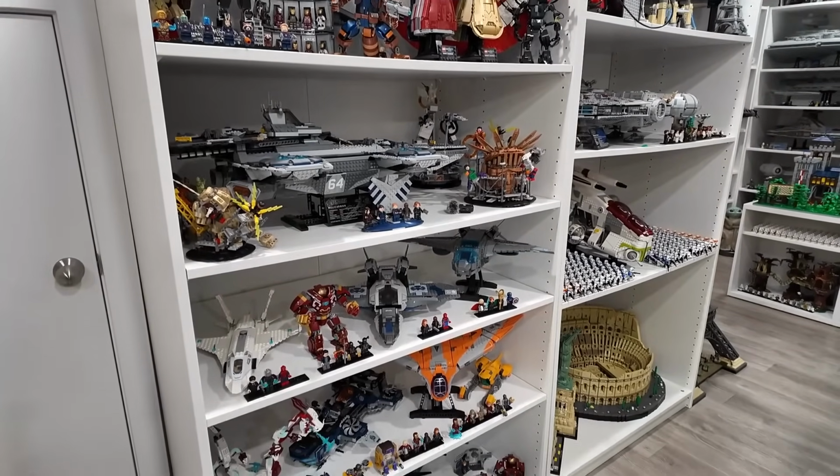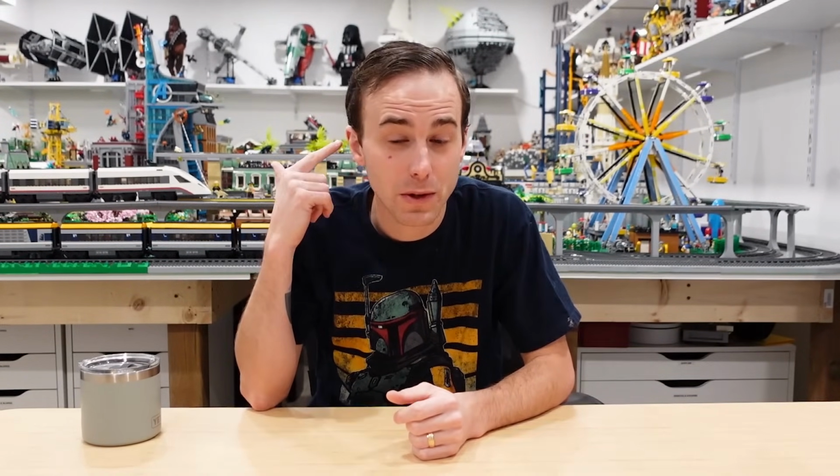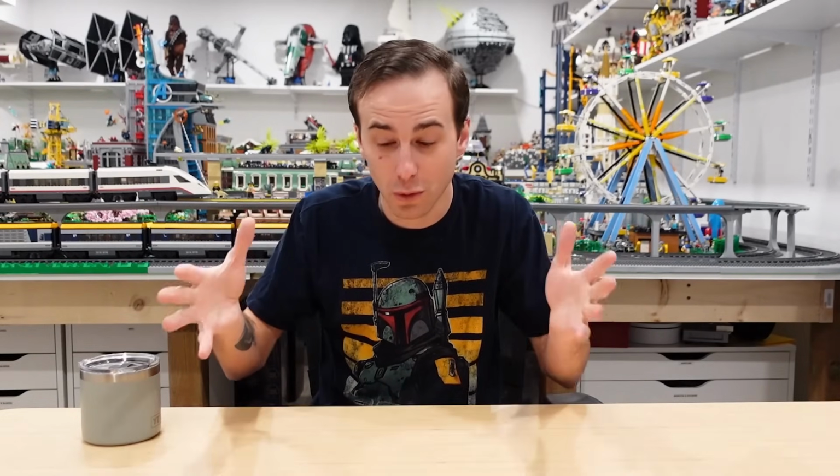That's what I would recommend doing. Just buy a shelf and build your city on the shelf. It would help conserve space, it would allow you to be creative in a small space, and it would still allow you to create some pretty cool dioramas. Yeah, that's what I would do.